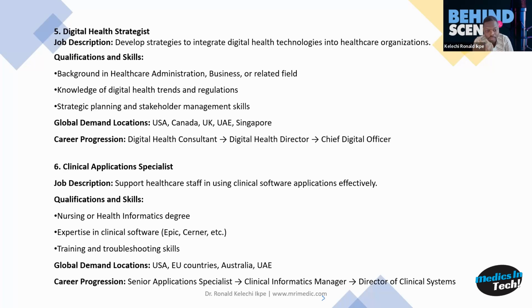So you need to have very good training, very good communication skills, very good troubleshooting skills, because that's typically what you'll be doing on a day-to-day basis as a clinical applications specialist. So in terms of progression, you could become a senior application specialist where you manage a team of junior application specialists. You can become a clinical informatics manager. You can become a director of clinical systems. So those are some of the opportunities that exist for people who are doing clinical applications specialist roles.